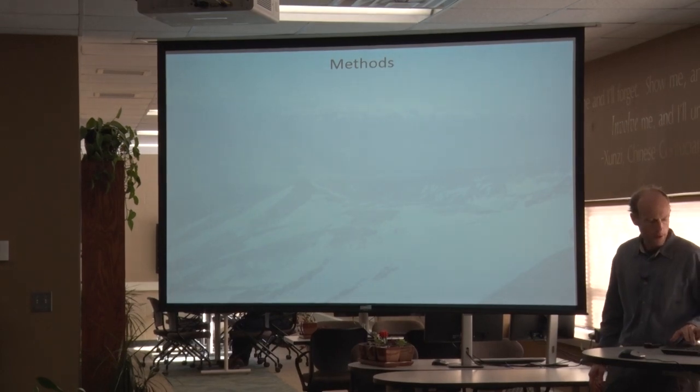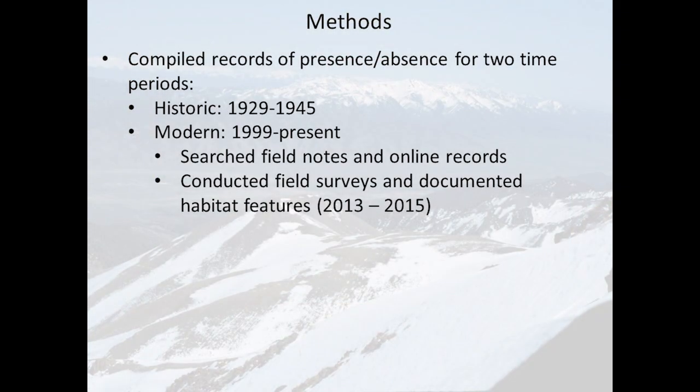So what did I do? My methods? The Great Basin is a very large area, larger than the state of Nevada. Fortunately, some people have gone out and done a lot of field work out there, compiled field notes, and in some cases publications. I have a historic period: the data I'm going to show you here is from 1929 to 1945, and then a modern period, which I call 1999 to present.